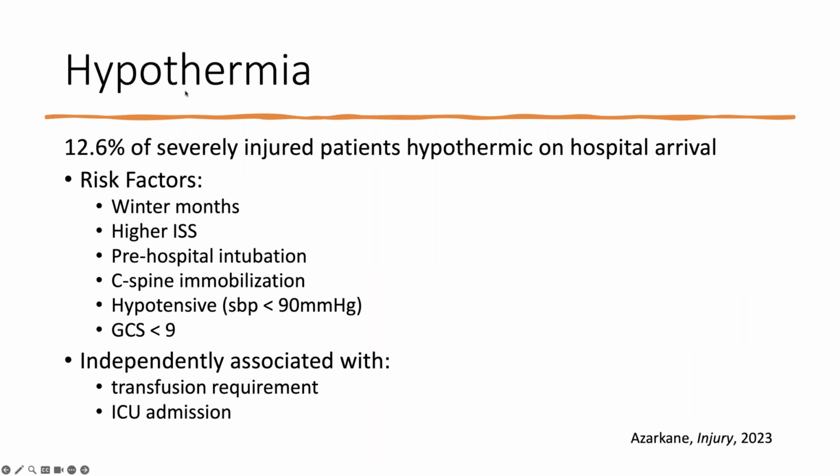Then we talked about the last part of the lethal triad, which is hypothermia. Studies have shown that up to 12.6% of severely injured patients are hypothermic on arrival. And it's not related just to weather factors. Winter months are a higher risk factor, but again, these are usually patients who are severely injured and bleeding. These are patients that are at risk. Their body's ability to compensate and maintain normal thermoregulation is significantly impaired. So they're counting on you and us to try to maintain that warmth.